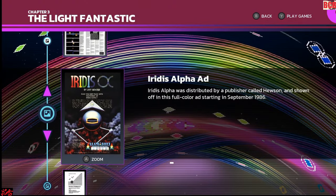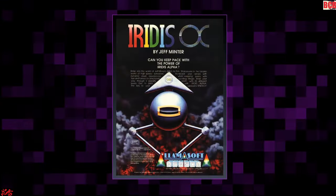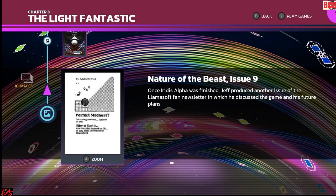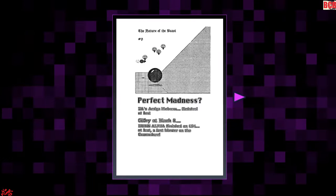Eridus Alpha ad. Eridus Alpha was distributed by a publisher called Houston and shown off in this full-color ad starting at September 86. Nature of the Beast, Issue 9. Once Eridus Alpha was finished, Jeff produced another issue of the Llamasoft fan newsletter in which he discussed the game and his future plans.